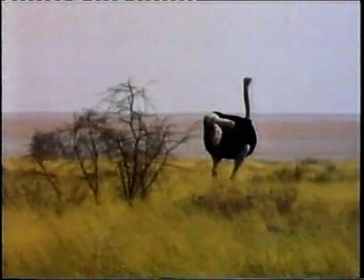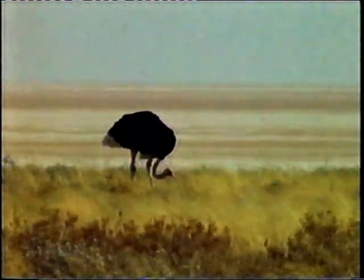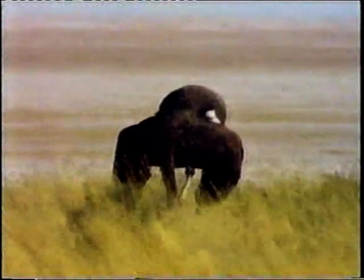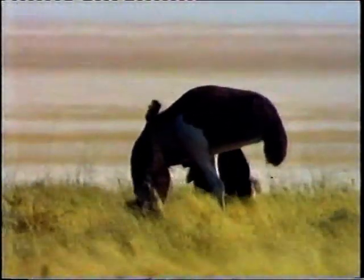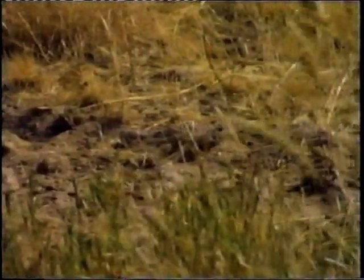When mating is over, the male goes off, not this time to court the other hen, but to prepare a nest site. As if to encourage him, his mate remains displaying nearby, while he prepares to dig out a scrape with his powerful legs. Cock ostriches take their paternal responsibilities seriously. The hen inspects the site he's chosen. It doesn't look much of a nest, but that's where she'll lay her eggs.